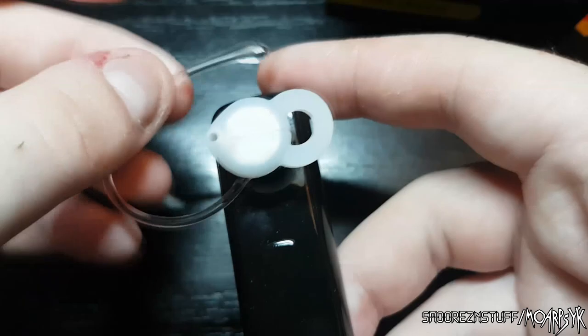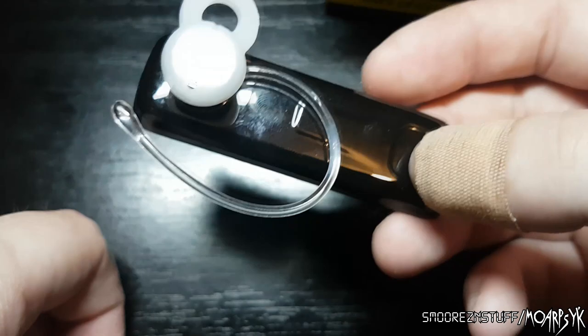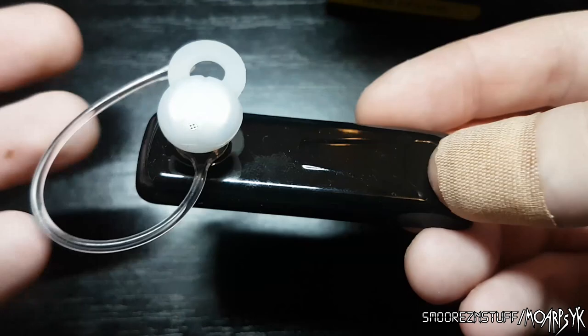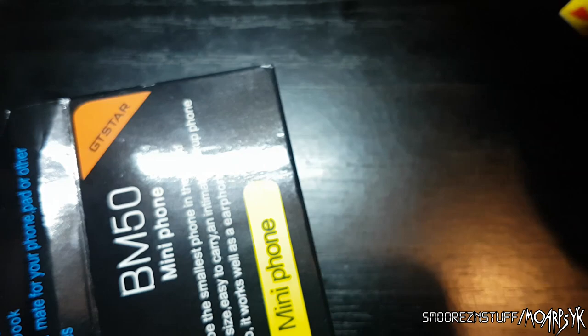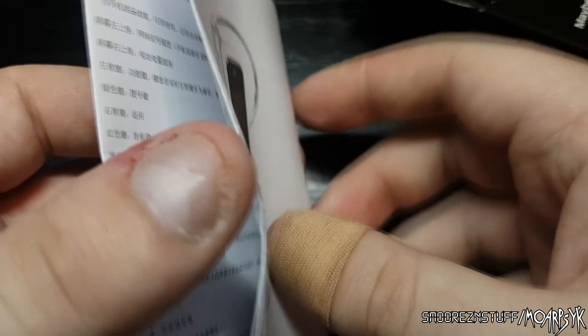So inside the box, we get the phone, which you're not allowed to have a look at just yet. We get a rear cover, so you can literally use this as a Bluetooth earpiece back when, 2004, 2005, when everybody had a Bluetooth earpiece. Well, you can use it for that if you'd like to. Go see the pictures online, they look quite ridiculous. This cable is tiny, but for a tiny phone, you don't need a big cable, do you? No. And instructions are folded, and there we go, that's what it's gonna look like.